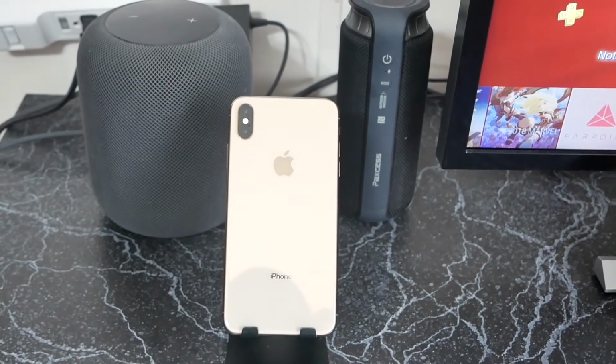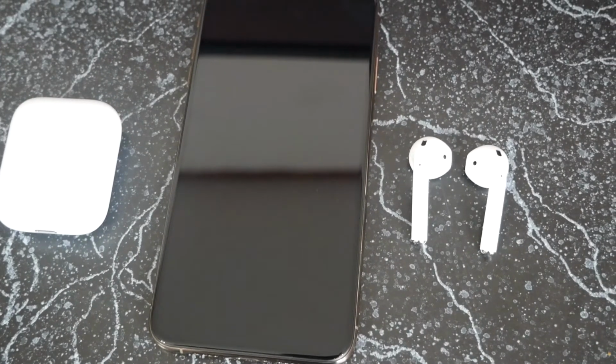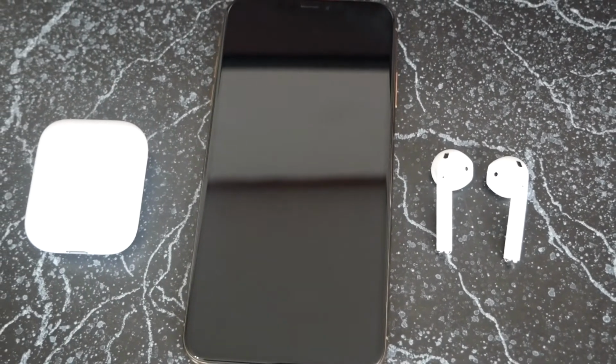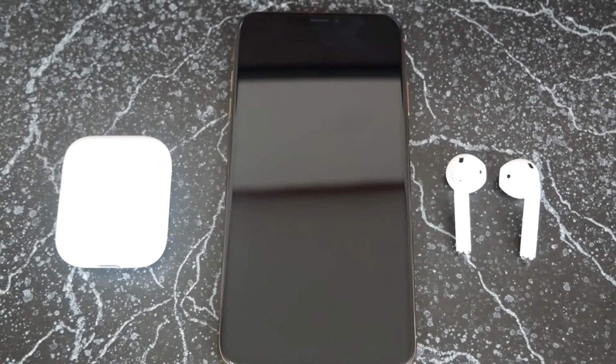I love that. When watching a movie or playing a song just straight through the speakers, it's very clear, very crisp. The bass is very good. So the speakers are an A+ for me, even upgrading from the iPhone 10, which I thought had really good speakers. But the iPhone XS Max takes it to a new level, and I really love the speakers in this phone.